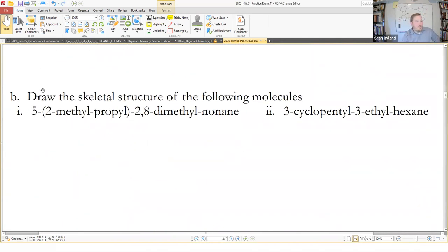And again, you might even consider going from the name to the structure first to remind yourself of all the rules so you don't forget a little detail, because I'm going to try to give you complicated ones that make you remember all the rules, right? So if you start from the ones that I give you here, remember, okay, that's how the parentheses should look. Or if it's dimethyl, I do need to have two numbers in front of it. All those sort of rules. It's not a bad idea to do these ones first to remind yourself.